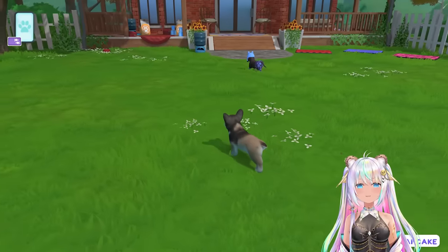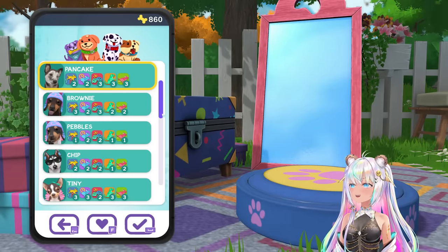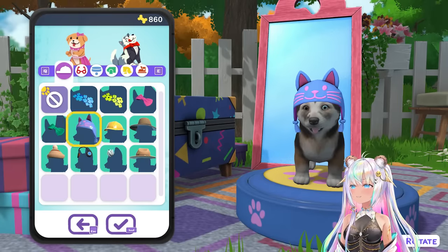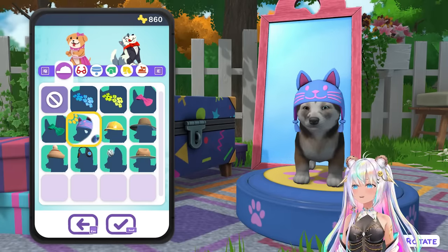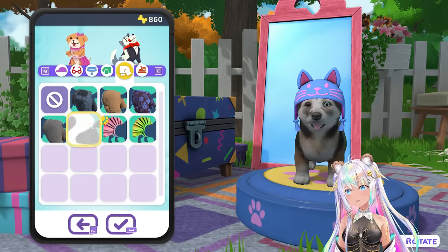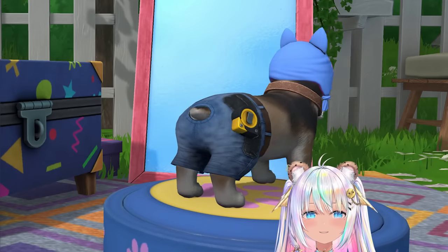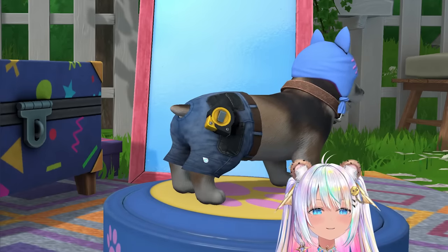He's so cute. All right, Pancake, don't go too far. Come on back, Pancake. Let's get him a cat hat. Oh, I love him. There's your cat hat. Oh, wait, no, that's a mohawk. There you go. There's your cat hat. Should we dress him up with anything else? I mean, we've got lots of clothing to wear. The little bow tie. His little tiny tail in these little jeans.